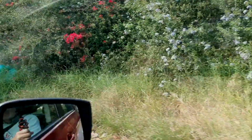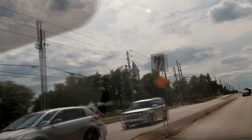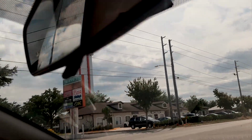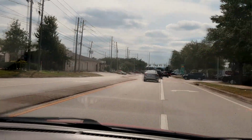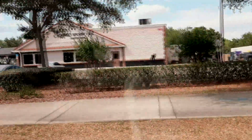So, it looks like lilacs there, doesn't it? It's kind of nice. There it is, YouTube friends. The famous Citrus Tower. Just a phenomenal tourist attraction there. It's a little pricey, right? It was a little pricey. I thought so too. For what you got. There's the Crooked Spoon.